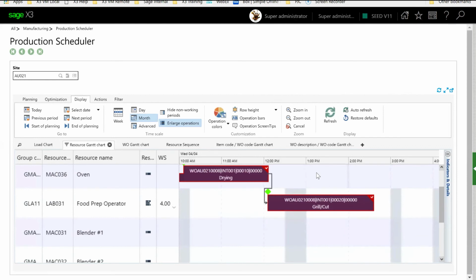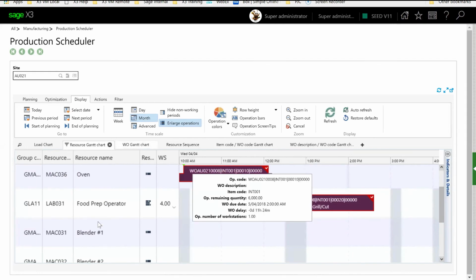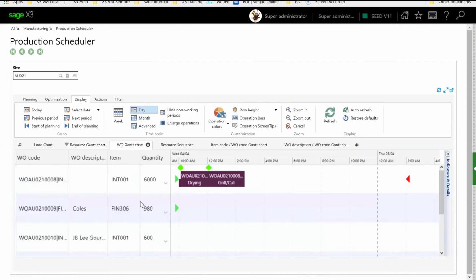There's a number of ways that we can use this production scheduler. So there's an order for Coles, an order for JB Lee Gourmet Foods. And I can see what's happening here. There's also some indicators here. So this little thing tells me that this was the anticipated finish time. So it looks like I'm a little bit ahead of time.